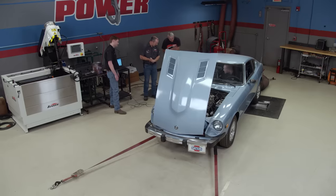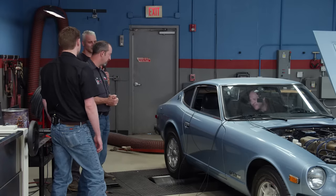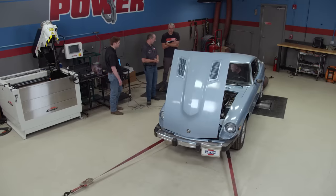How much does this car weigh, you think? 2,800, 2,900. Yeah. Okay. Under three. That's probably pretty sporty then. Yeah. That was uneventful, but that's a good thing.